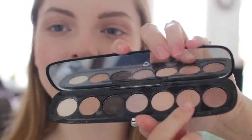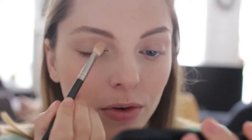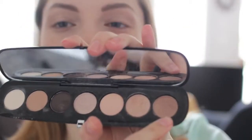Just taking a little bit of this shade here, and I might just look in the mirror and apply that all over the lid. This has been a great palette for traveling because it's so slim and sleek and light, but it pretty much has every color that I've ever wanted, so that's good. And then I take a little bit of the last shade, which is sort of a taupey brown, with some reddish tones in there, but not a lot.